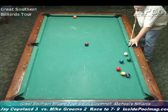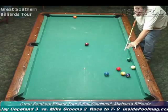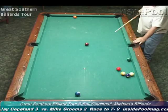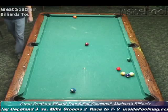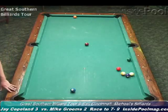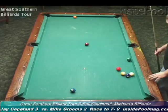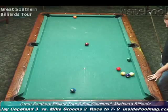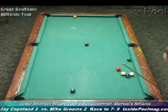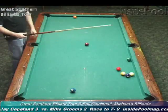He's looking at all his options, but hide behind the three. Well, he wants to more than likely break the four away from the nine if he can. Oh, he's electing to just tickle it. Maybe he's got an idea of a three foul. Yeah, he's going to give a ball in hand to himself here. But the two ball is kind of close to the rail, so that can always give you a little bit of extra angle there to get on to hit that two ball.